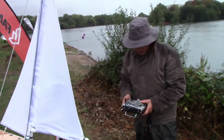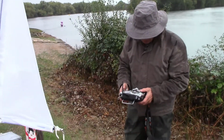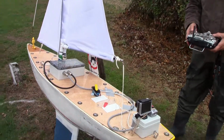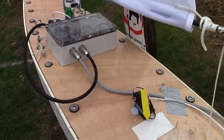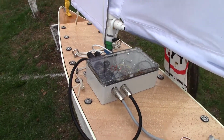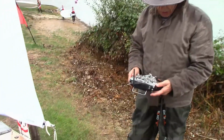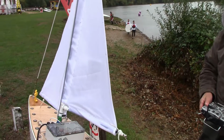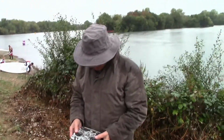Right, well, we're back at Bray Lake on Saturday the 6th of October, and it is raining, and we're hoping to get a decent wind, but meanwhile we've got plenty of rain on the deck, and Dick is going to launch it in a minute. We're not going to get much video because I can't hold this video camera out in the rain all the time.